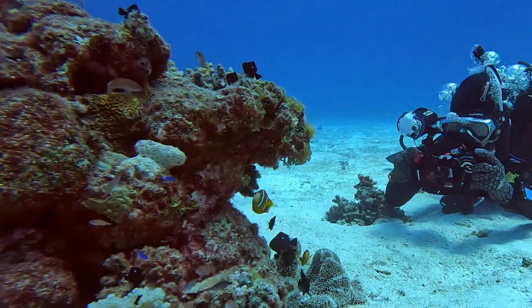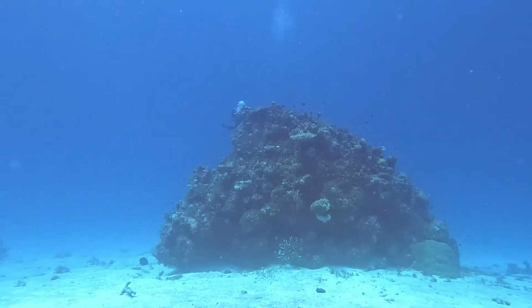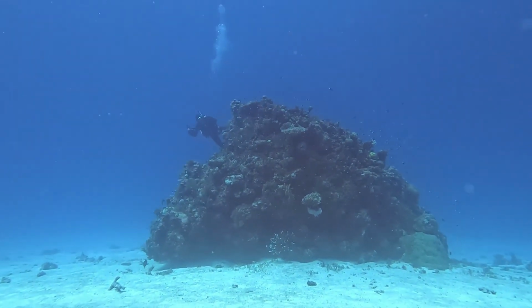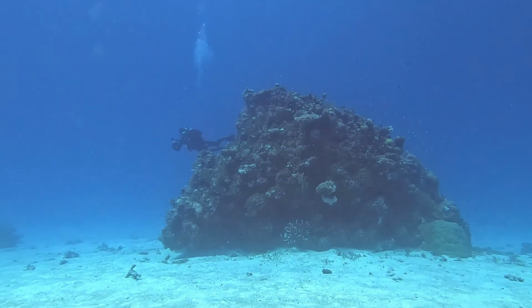Here we are photographing this little city, an entire little bommy with so much life on it. And we're entering these bommies feeling like we're going to a new place each time. You never know what you're going to find, and it's just exciting to see what lives on these bommies. They're like little towns or big cities.